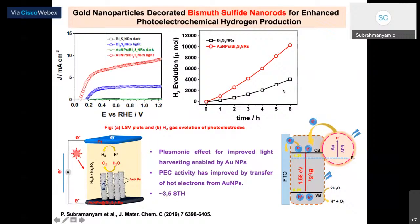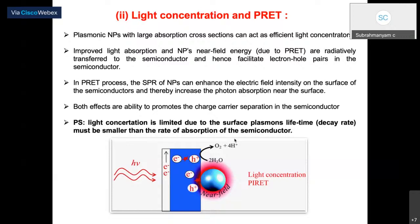So in addition to that, when you put the plasmonic nanoparticles, you can actually make use of something like the Pratt effect. That means you are going to see improved absorption capacity. The near-field energy of the nanoparticles is radiatively transferred to the semiconductor, hence facilitating more electron-hole pairs in the semiconductor.